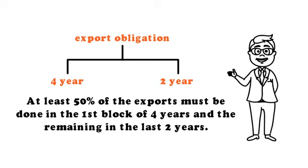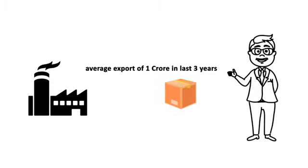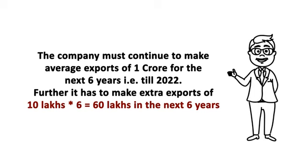the last 2 years. For example, assume a firm is having an average export of 1 crore in the last 3 years. Now, in April 2016, it buys some machinery for 30 lakhs and saves duty of around 10 lakhs under the EPCG scheme. The company must continue to make average exports of 1 crore for the next 6 years, that is, till 2022. Further, it has to make extra exports of 10 lakhs into 6, equal to 60 lakhs, in the next 6 years.